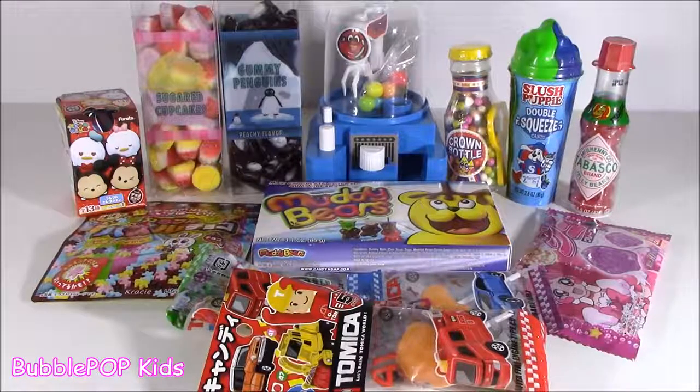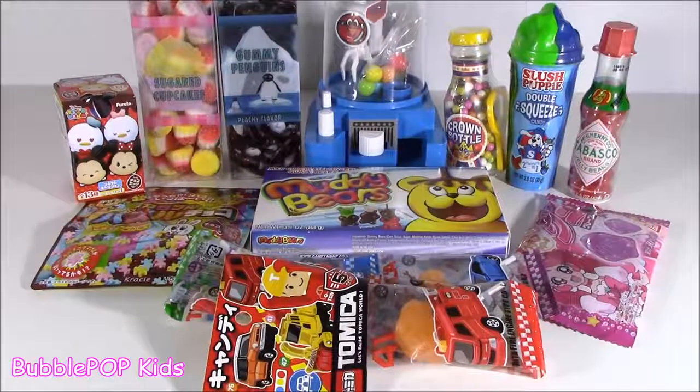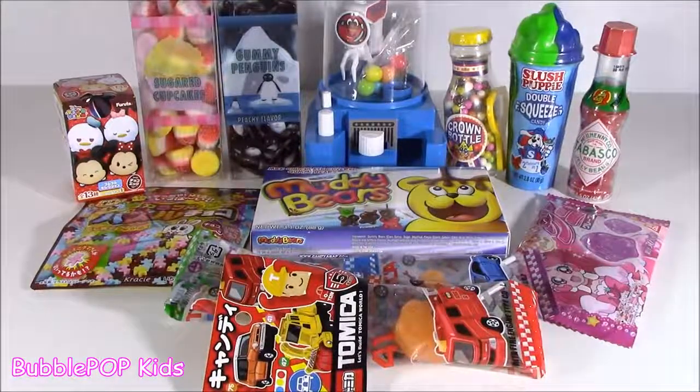I hope you're in the mood for some sweet treats. We got a candy bonanza right now. Hey you little bubble teens, welcome back to my table. Not my squishy table today, it's like my little candy lab.